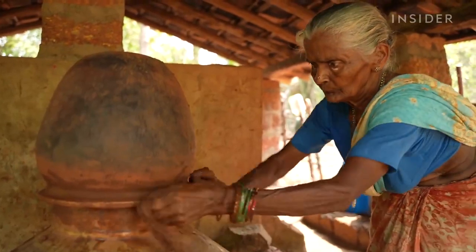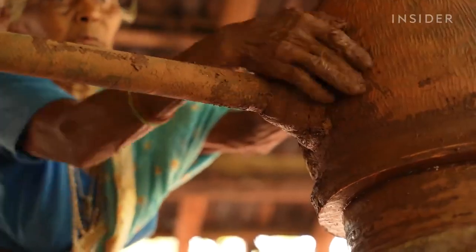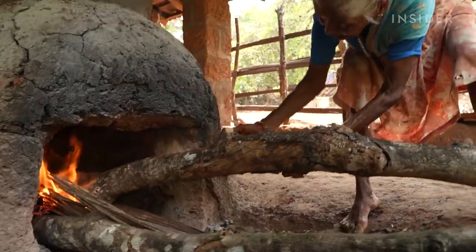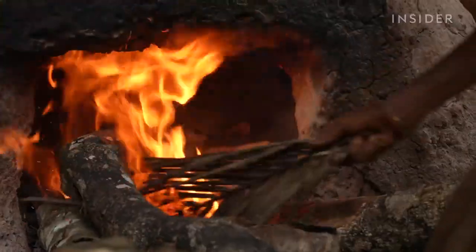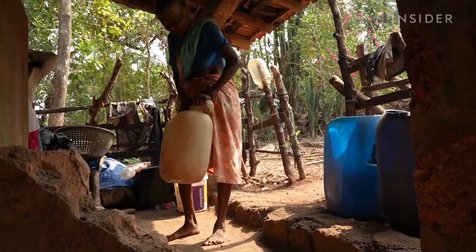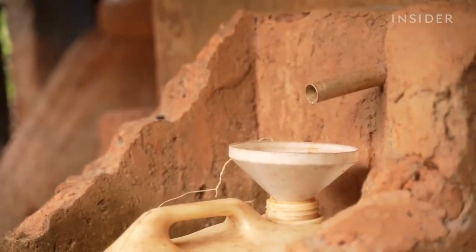Drupadi wraps the clay-covered cloth around the openings to ensure no air escapes. She lights a fire to heat the juice, using wood harvested from their land. It burns for around 8 hours. Steam passes through the pipe and into a tank filled with water. It cools down the vapor, and a slow stream of arak comes out the other end.